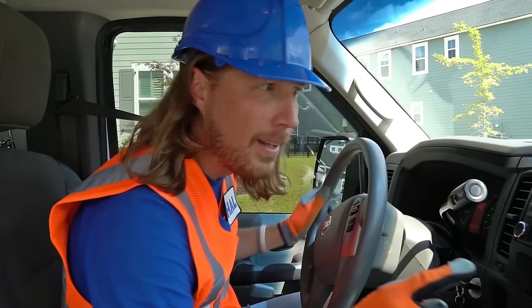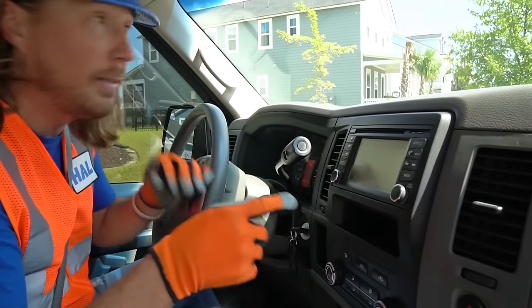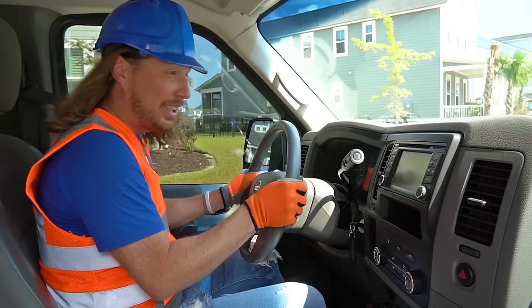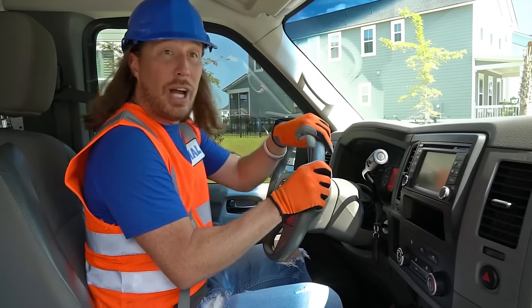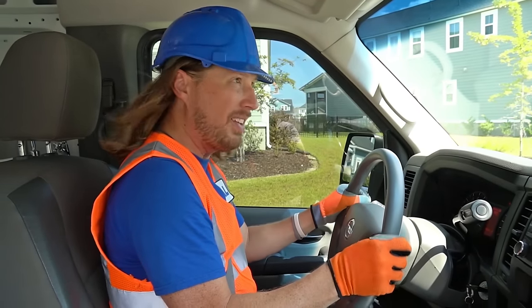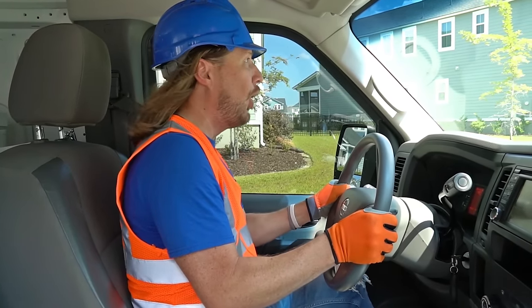Oh, and look, it's even got a navigation system there to show us how to get to a special event or a birthday party. Oh, this is great. Oh, it's like driving a truck full of ice cream goodness in the back. Oh, you know, this has got to be a really cool job to have as an ice cream truck driver.